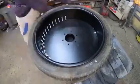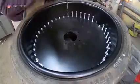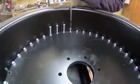Twisting, turning, assembling. The next step, we pull all the parts together, and so 4 more times with 39 bolts. So, the discs are ready.